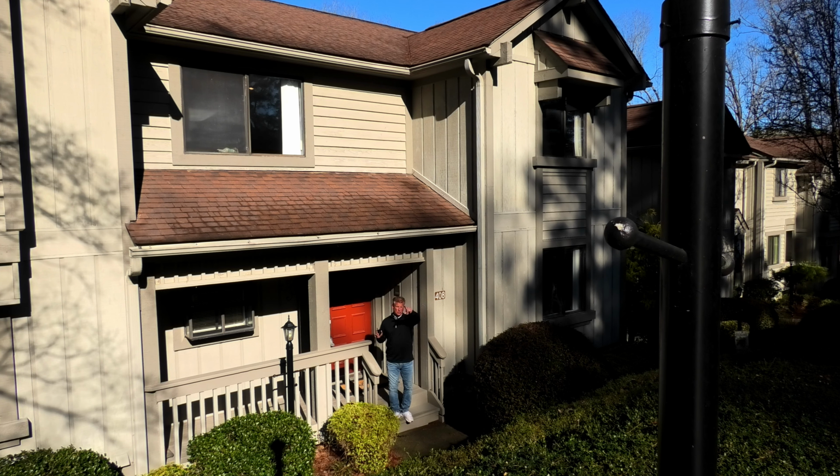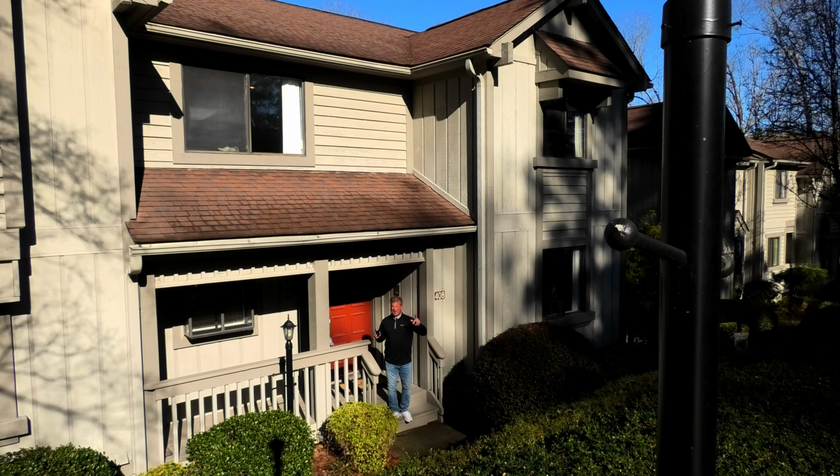Great location too. We're very close to the south gate, so it's easy to get in and out, and you can be at Publix or Ingles within 12 minutes of the front door. So let's head on in and check this out.